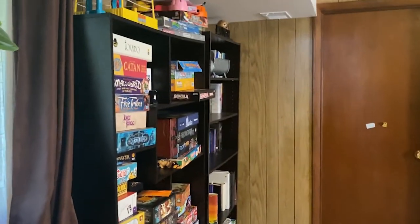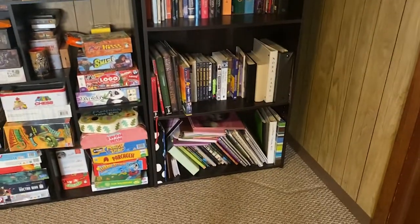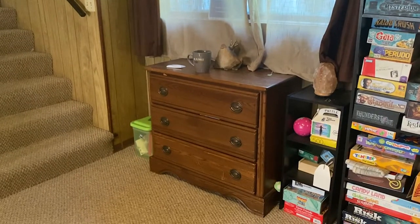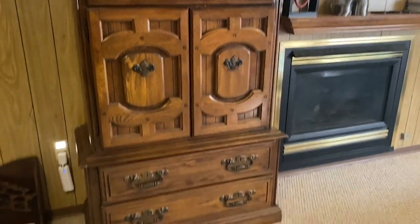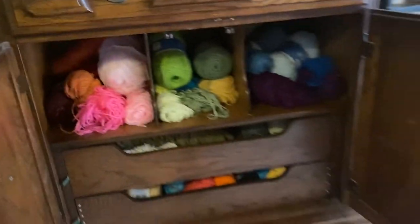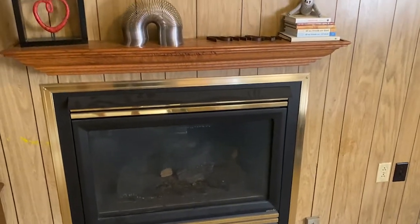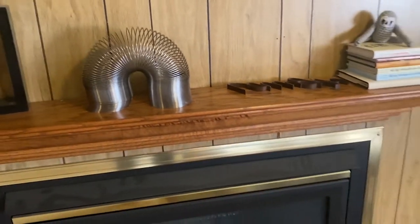A little before, we have our always needed game shelf and bookshelf with a kid height shelf that's mysteriously been messed up. The dresser full of kids' craft supplies and sticker box. We have this lovely dresser that I got from my parents, a hand-me-down from them, and I have some yarn in here. We've got our little gas fireplace. This baby's gonna come off the wall and be replaced eventually.